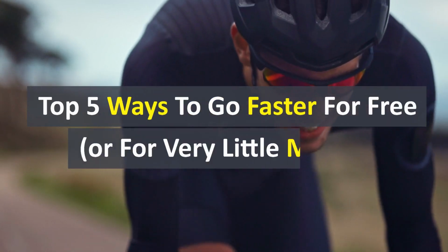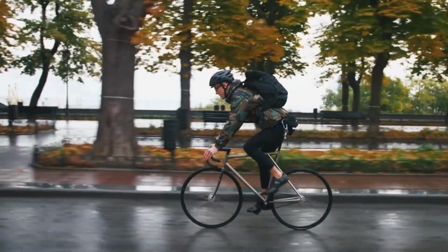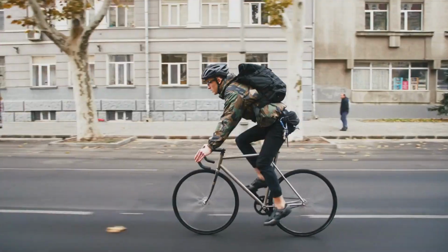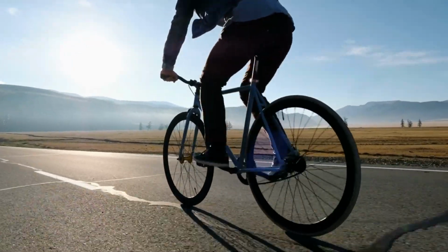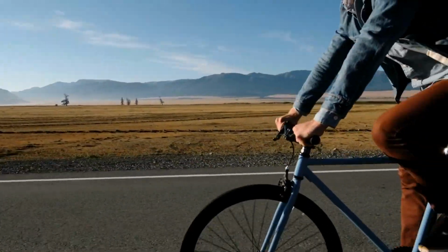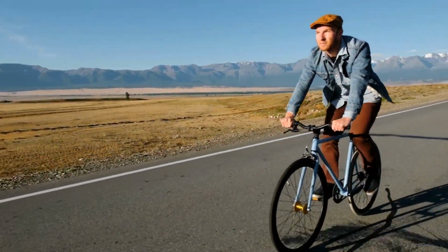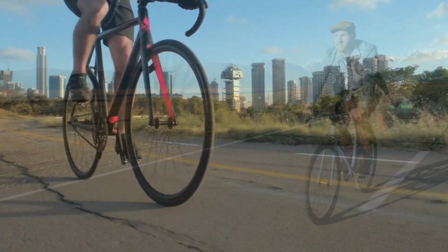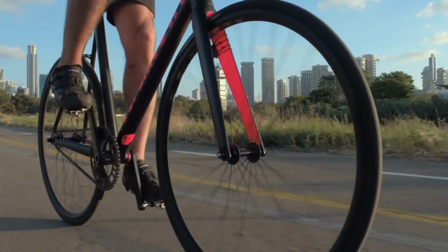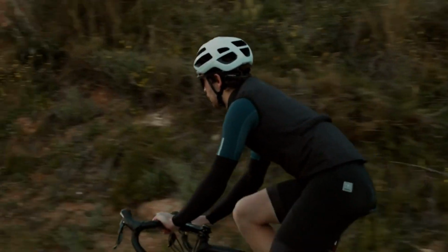Top 5 ways to go faster for free, or for very little money. There aren't many bike riders out there who don't want to be able to ride just a little bit faster. If simply turning the pedals harder sounds like too much effort, or if you're already pedaling as hard as you can, we've come up with some tips to help you go faster for free or for very little money. So, join us as we reveal our top 5 low-cost secrets. From road bike position to bargain upgrades, we've got it covered.